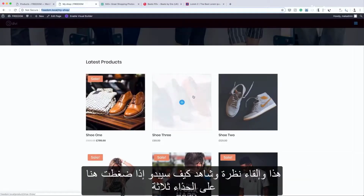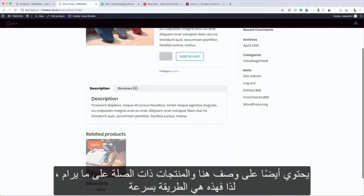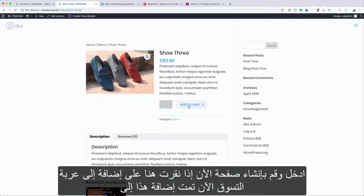So let's explore this and take a look and see what it looks like. So if I click here on shoe 3, you can see here it has my description, it has an add to cart, it also has the description here and a related product. Okay, so that's how you quickly go in and create a page.